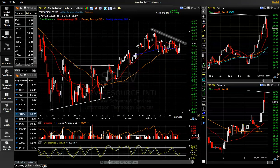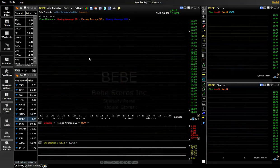SREV, coming here on this downtrend. It's kind of a messy stock with all these moving averages coming in together, but it will act as good support if it does break out. Look for it to take out the highs. We are seeing some volume coming in, and again, we're working off those oversold conditions.